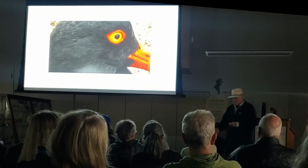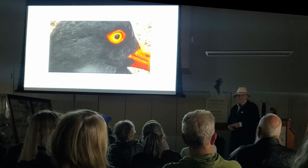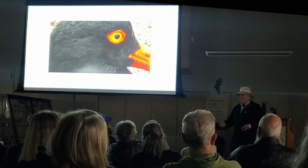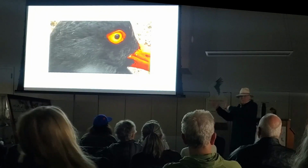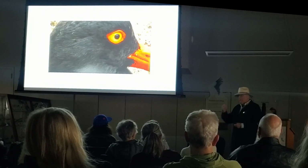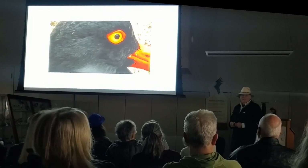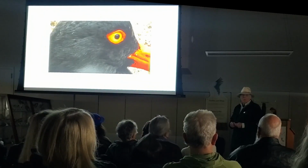These guys are hitting it against rocky habitat all day long, at least during... They forage during, obviously, low tide. During high tides, they're roosting. They forage all day long during low tides. And we sometimes wonder if they do that at night as well. We don't know.